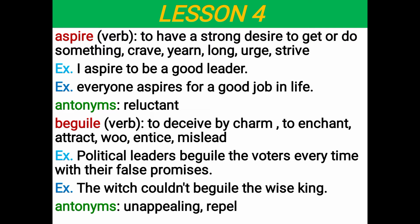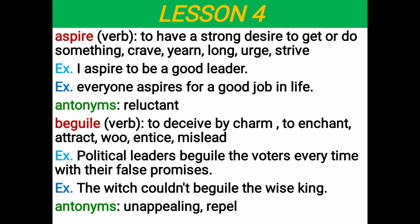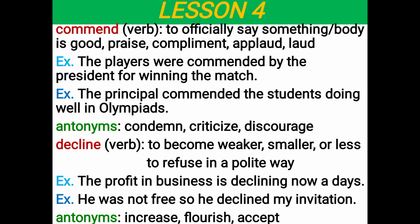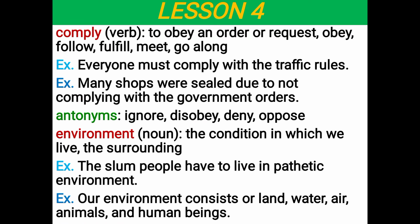Students, in the previous session, we began with lesson 4 and we had a discussion of a few words of lesson 4, which are abhor, abound, aspire, beguile, commend, decline, data, decisive, comply, and environment. We had discussed these words with their meanings, and we had also learned to use them in sentences.